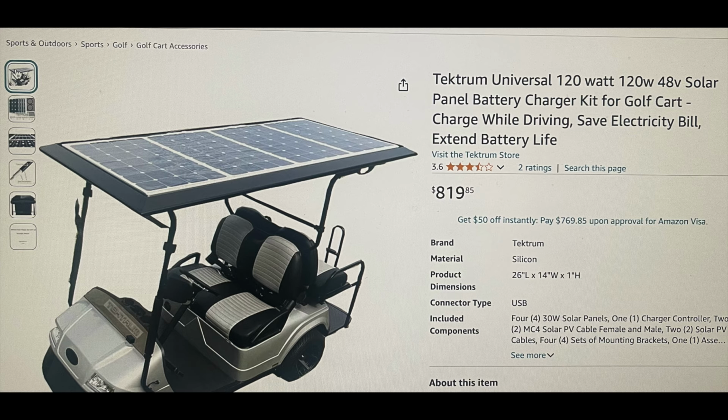Next in my cargo tanker, I would find, and I don't know if this thing actually exists, but a solar panelled golf cart, because I want to explore my island. I want to go see what I can find, see if there are any natives around.